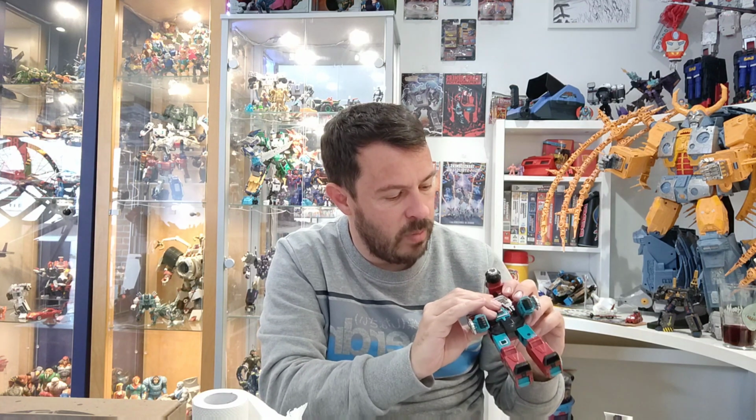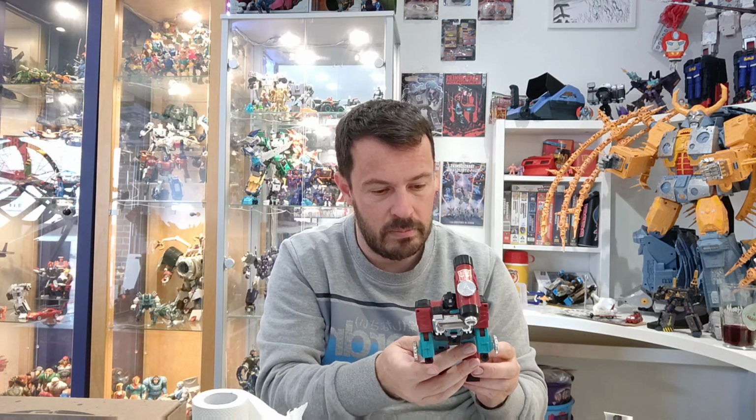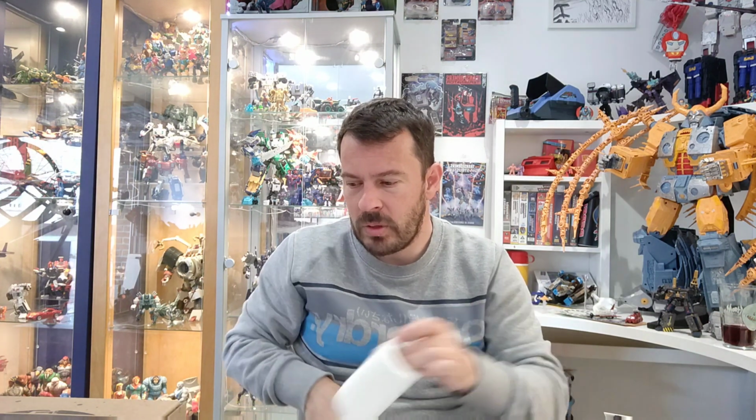Doesn't have his weapons. Can't remember really what weapons he comes with. But nice stickers are in good shape and stuff like that. He's got wheels, so I don't know. Does he have wheels when he's in his microscope mode?